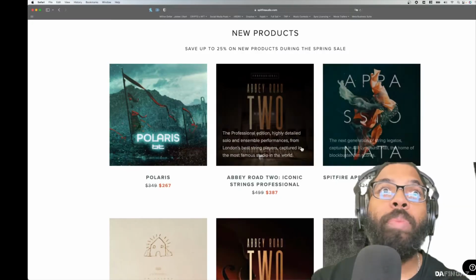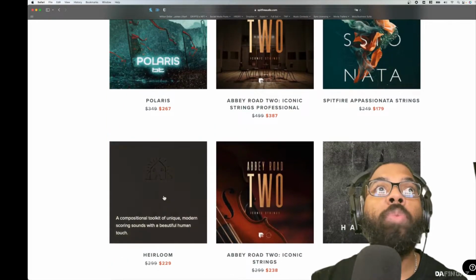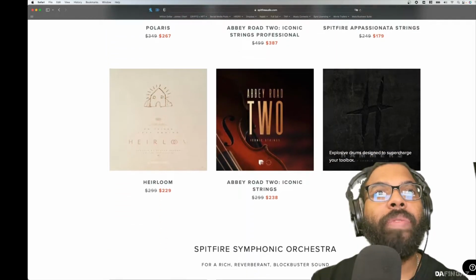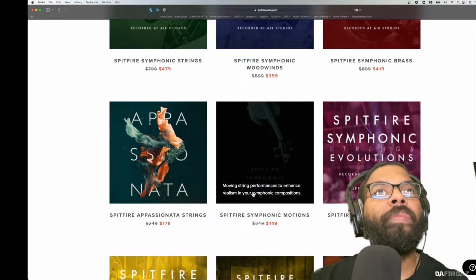Let's go back to the page and let's see if anything else sticks out. I don't have any of these yet. Heirloom, I've heard great things about that. Of course, hammers, incredible. I can't have too many percussion libraries, so definitely saving up for that. Probably around Black Friday. So Spitfire Symphonic Motions, I do have this one.